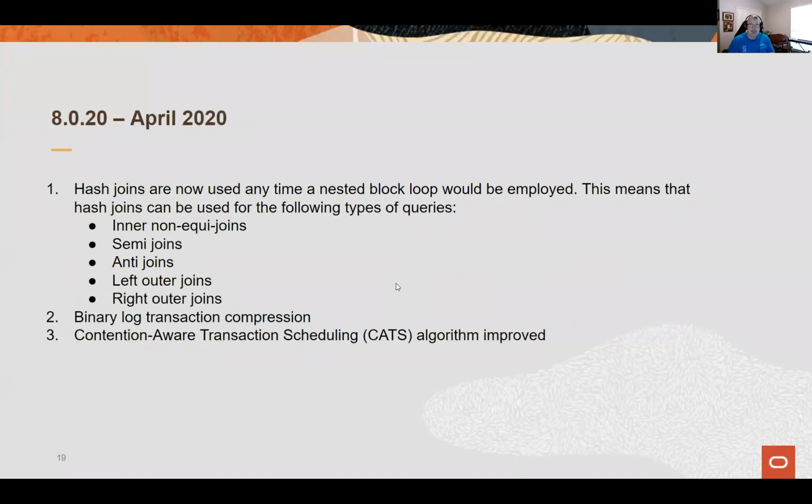Okay, back in April, we set it up so that hash joins were used anytime a nested block loop would be employed if it made more sense. Now, I'll have some slides on that a little bit later. And with 8.0.20, we started supporting non-equi joins, inner non-equi joins, semi-joins, anti-joins, left outer joins, right outer joins. Also binary log transaction compression. I'll get into that. And we also improved our contention aware transaction scheduler algorithm.